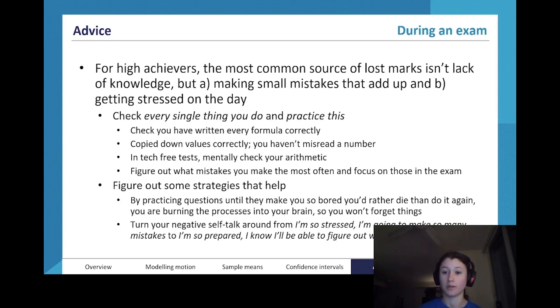It's really good if you have a really good understanding of the content, so you're able to do the questions fast and then go through and check all of your answers. And then also, figure out what mistakes you make the most often when you're practicing and focus on not making those on the exam.